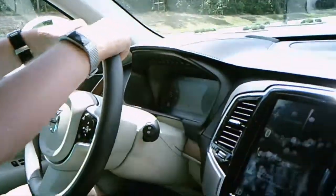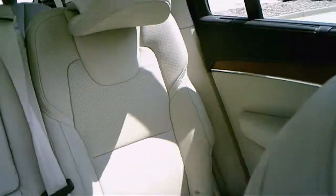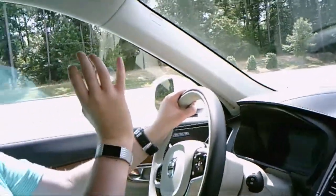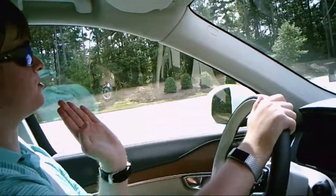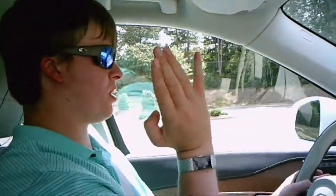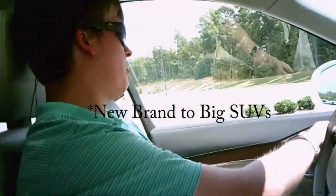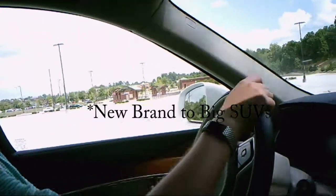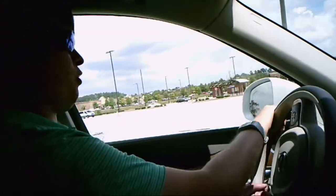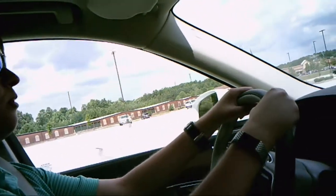Oh, I love driving this thing. Oh, this is a beautiful car. If you guys are looking for a luxury SUV from a new brand, and you're okay with that, go for this. This thing is just, wow, I'm just blown away by it.